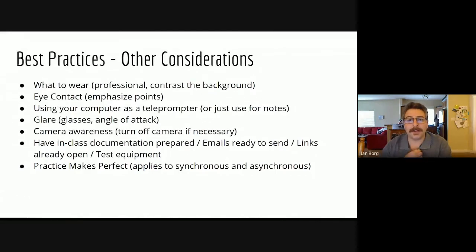For example, I'm wearing a gray shirt right now. And if I had found a background that was a solid gray that was a very similar color to my shirt, that might give a floating head effect. So we want to think about our backgrounds again, and how our clothing is going to contrast with that.